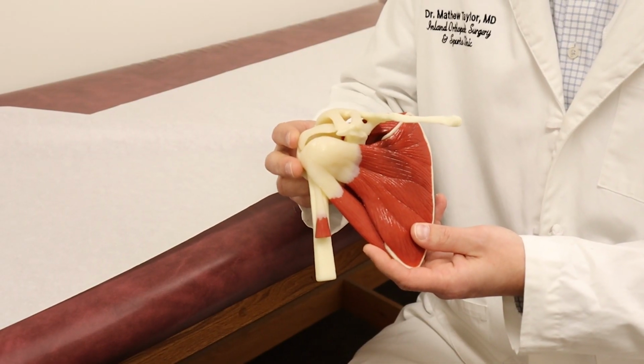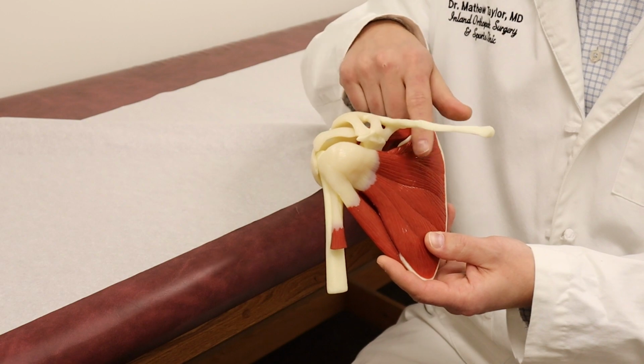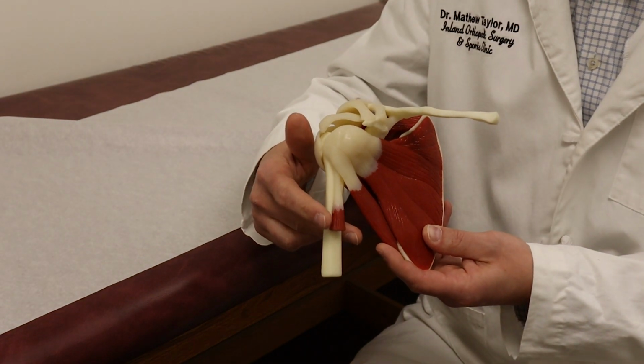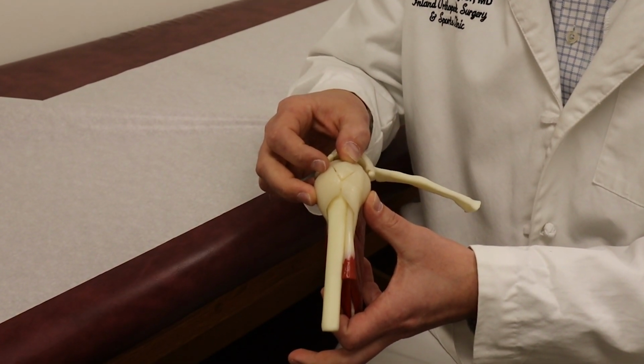This is a model of a right shoulder. This is meant to represent the collarbone, the wing bone, and the arm bone. And these are the muscles of the rotator cuff. There are 4 different muscles, and you can also see depicted here the biceps tendon. Those muscles actually come together in a cuff of tissue, and that's why we call it the rotator cuff.